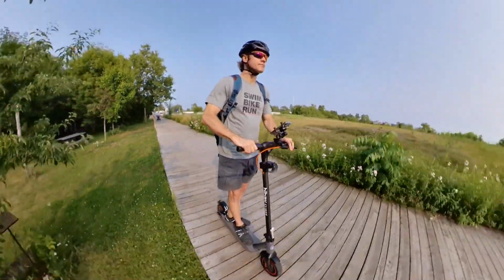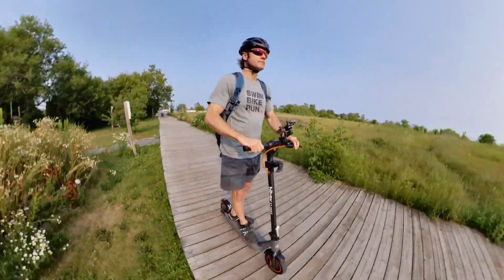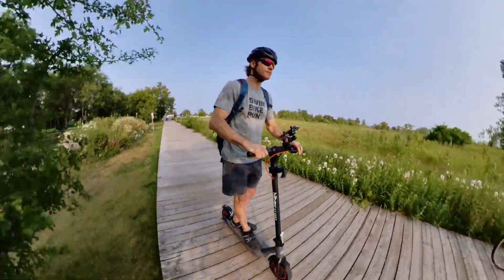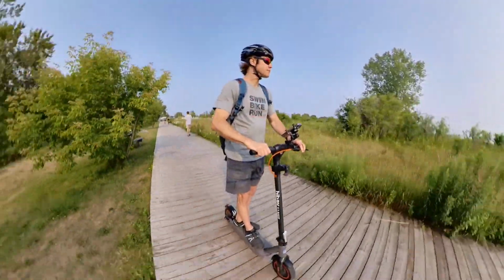I used to live in Toronto at a time when it was considered the bike theft capital of the world, so chaining up my bike outside was always anxiety-inducing. A vehicle you can fold up and carry or pull behind you on one wheel into an elevator and your apartment or office seems a natural solution.